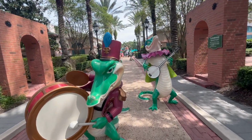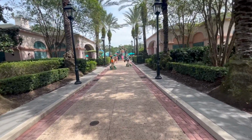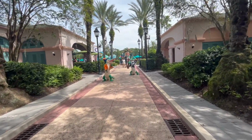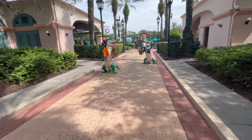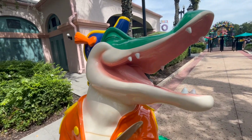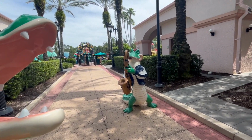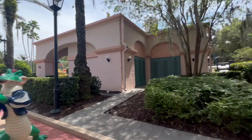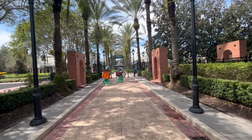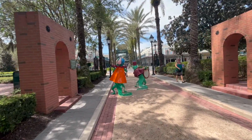All right, we finally made it to the resort. Before I enter, let me go ahead and show you these characters here. That is the entrance to the pool. There's a bar section over here, and you got these characters here, and then that one over there. But we're gonna go ahead and enter the resort and see where I can find the beignets, which I don't know where they're at. So I'm just gonna ask around.